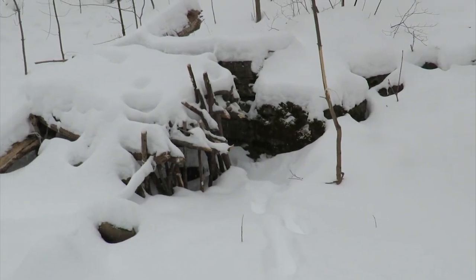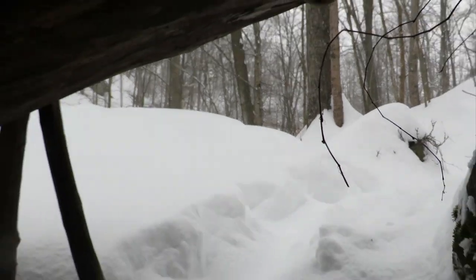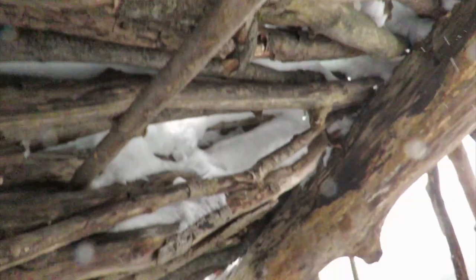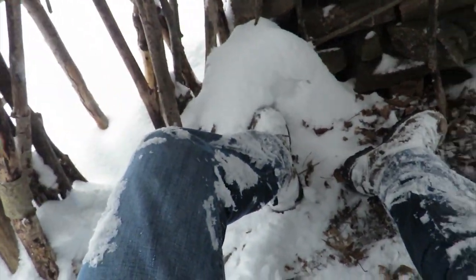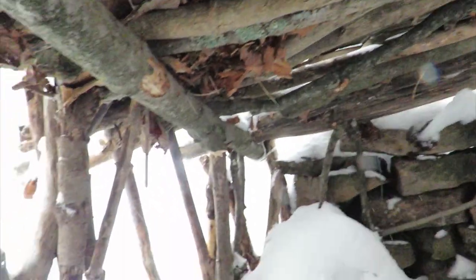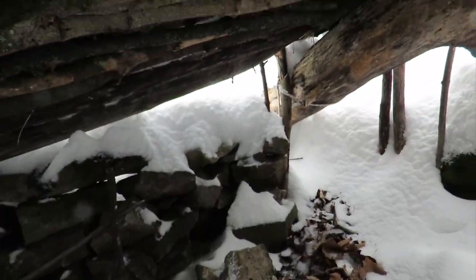Okay, let's move on again, shall we? I think I'm gonna try to get through here and turn the camera off. So I guess where I am, inside that little fort. Just a little one, kind of cute. You can see how small it is. Right. So I'm sitting down and my head's almost touching the top. Kind of neat in here.